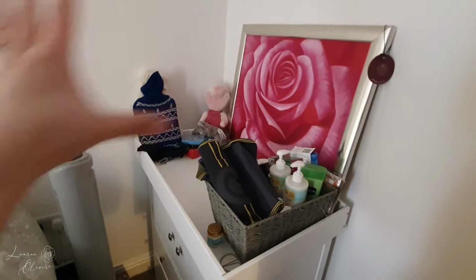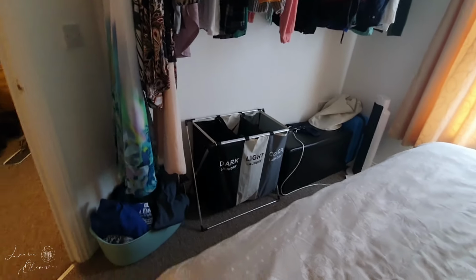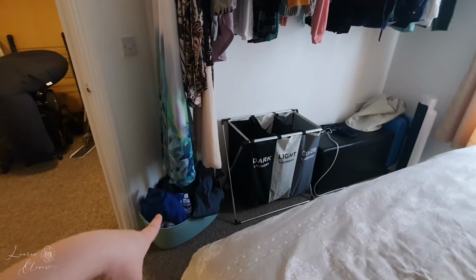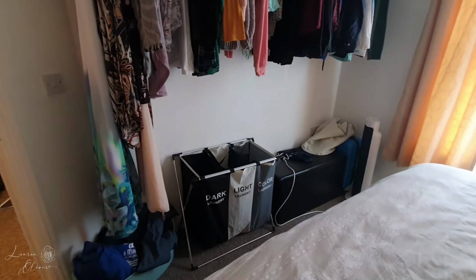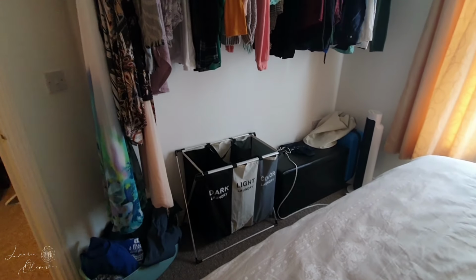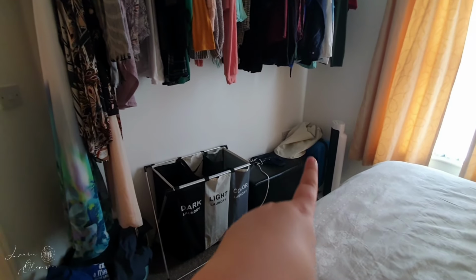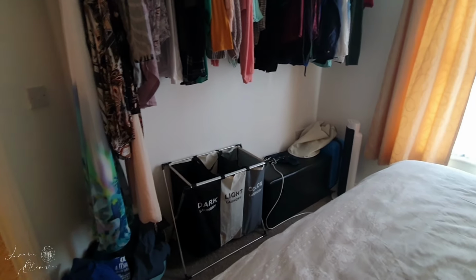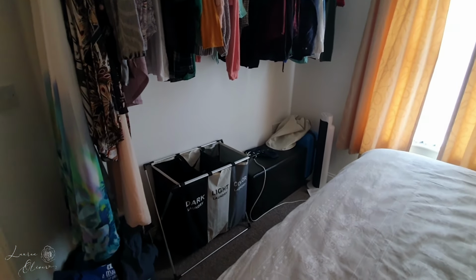So this is kind of like my section, as it were. And then this side of the room, this is all washing that is clean that I need to put away. I recently got this basket on Amazon, which I'm really loving. We did have this one here, but as you can see, it's much smaller. So I was having to do washing a lot more, and we're trying to reduce our electricity bill. So we're trying to not do as much washing.